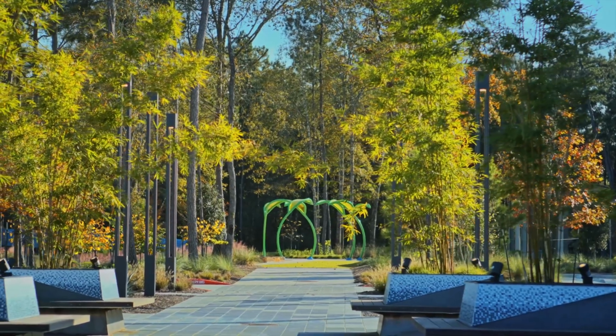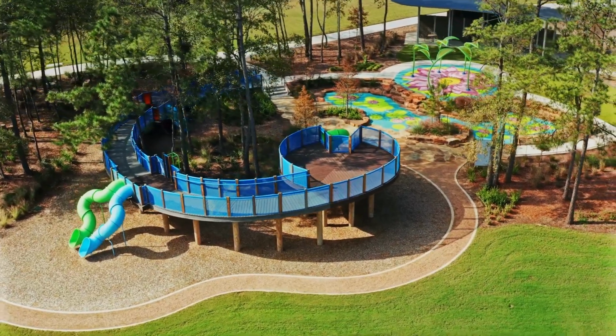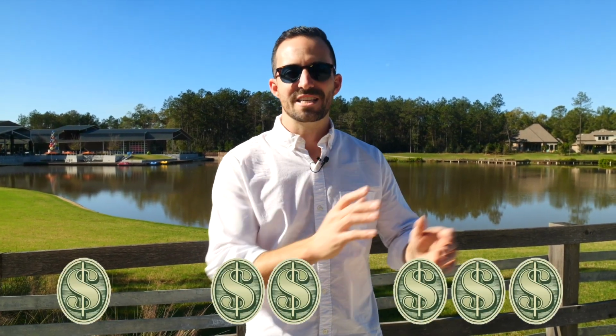We're gonna run through the amenities. We're gonna show you the lush trees, the lakes, the playgrounds, the amenity center, and then we're also gonna talk to you about the schools. And as always, we're gonna go on a home tour, and we're gonna show you what you can get for your money at every single price point. So let's get after it right now.